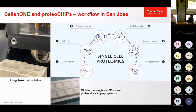But very simplistically, it's an image-based system. You can see the lens here on the screen, which lets you focus in and select the cells. They are then put into these small plates with 16 wells, multiple 16-well sets. Within that, they go through the whole process of sorting, digestion, labeling, whatever you want to do, before they are sent into the mass spectrometer.